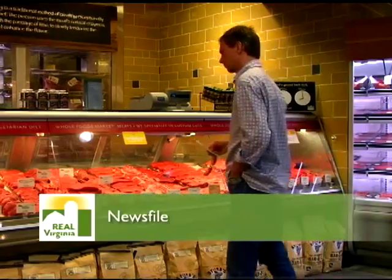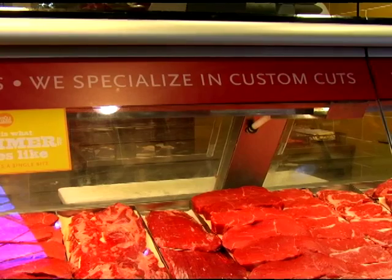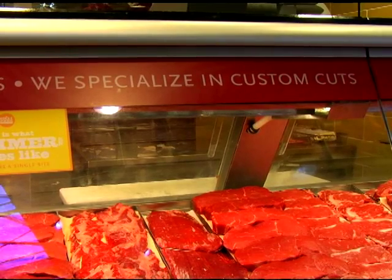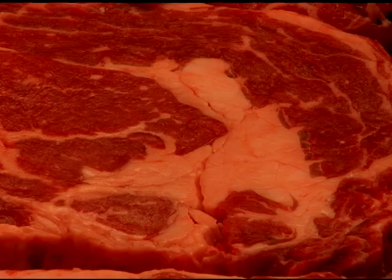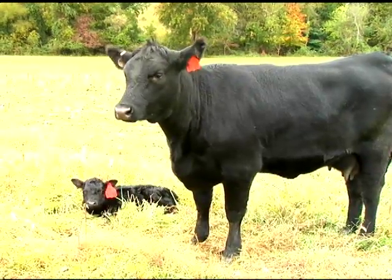There's been a lot of attention in the media about the difference between grass-fed and grain-fed beef. But do you really know what the difference means to you and your favorite cut of meat? Many of us would have to say no. For the most part, all cows start on grass.